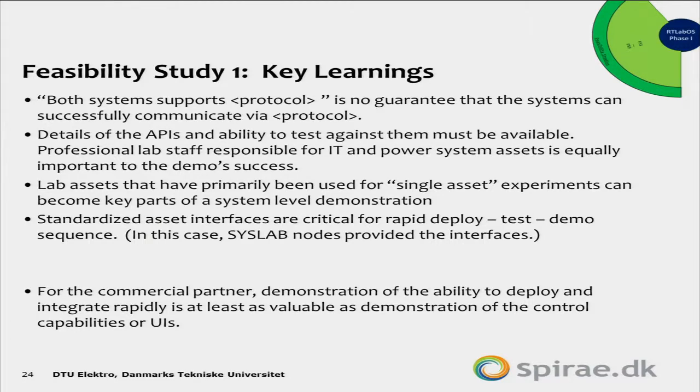And I think this last point I already mentioned before, that the real value for us was the ability to demonstrate rapid deployment in a new environment. Much more so than the actual control or the UIs that we showed.